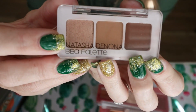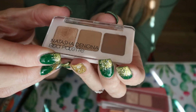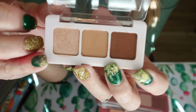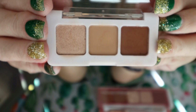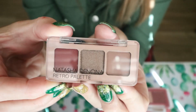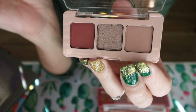Next up is Natasha Denona. I actually have quite a few Natasha Denona palettes, some of their small ones. This is the Bebo palette. This came in one of Natasha's like little holiday kits that she did. For a neutral palette though, I really like it, and it's just super easy to create looks. I also have the little mini retro palette. Again, I think this came in one of her little holiday kits.